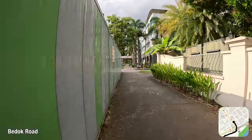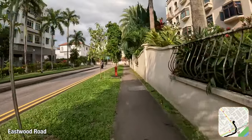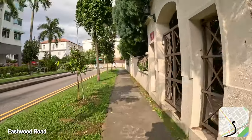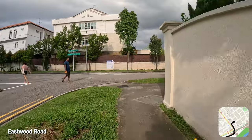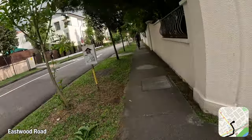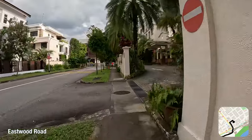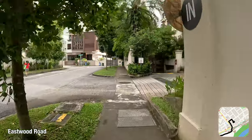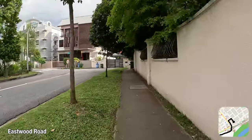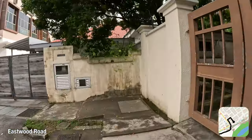The path does admittedly get narrower as I enter Eastwood Road, where the path is diverted. Landed housing estates are known to have wide footpaths, and what narrow footpaths they have are often obstructed by rubbish bins, which are insensitively placed in a manner that obstructs pedestrians. But if you can negotiate around them, the signages that are placed at various turning points do provide a pretty good picture of the diverted path I should take to get to the park connector.